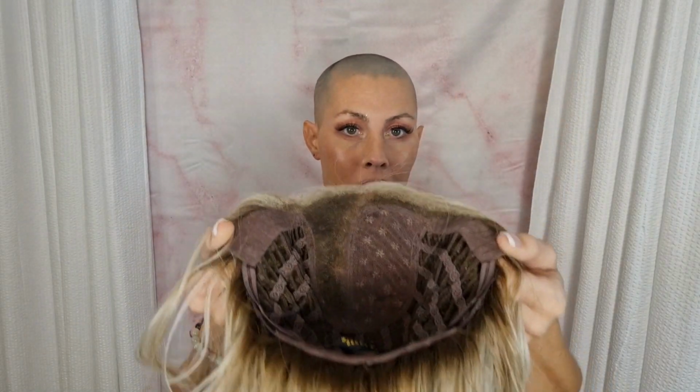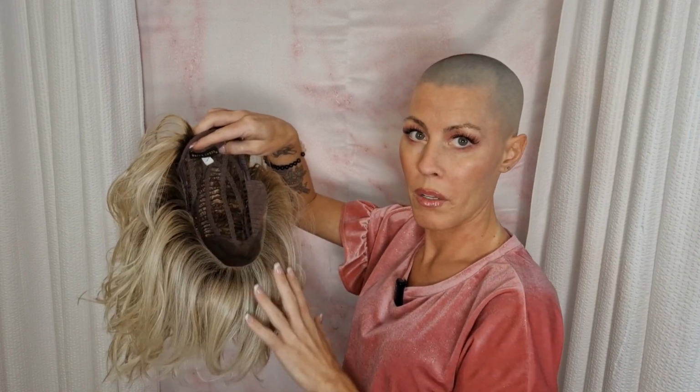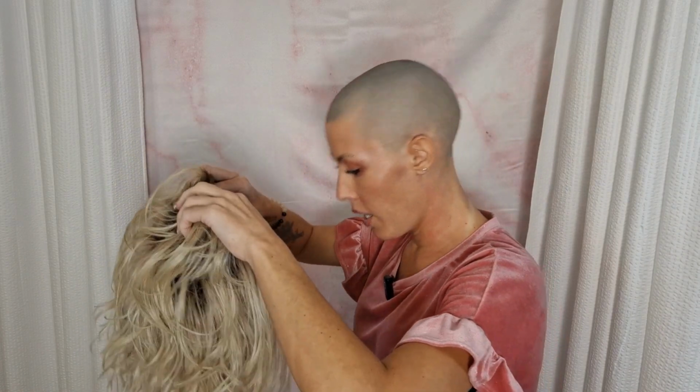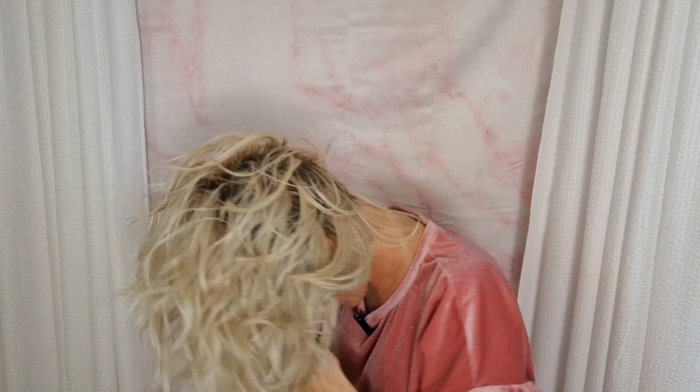Let's get Park Ave on. Also, when you are putting your wigs on or taking them off, you want to make sure you're grabbing them right by those ear tabs, especially if it's a monofilament, because you will risk fraying that lace. So when I go to put my wigs on, I will always make sure there's no hair right up here along that lace front. That way it looks nice and natural, and I just put it right to my forehead.